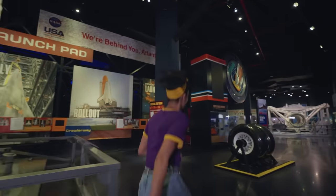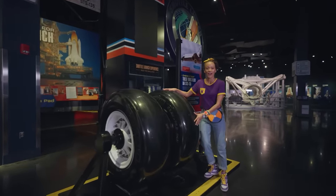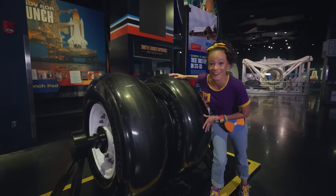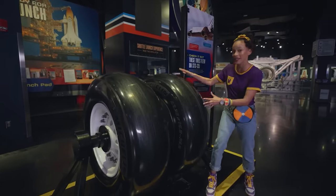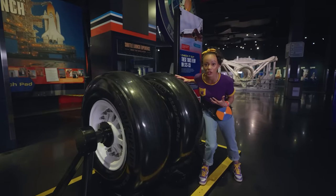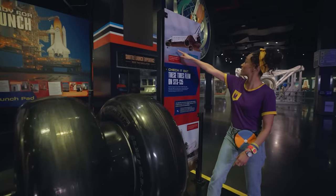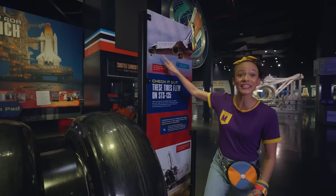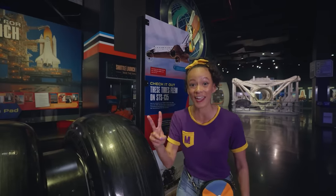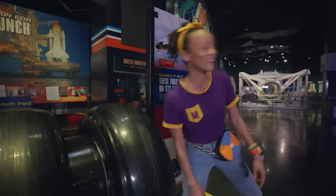Let's look over here. Whoa. I bet you've seen these before, but way smaller. Yeah, they're really big tires. And these tires right here actually went to space. See? The picture right here? There's three sets of landing gear on a space shuttle, each with two tires. Learning about space is so fun. Come on.